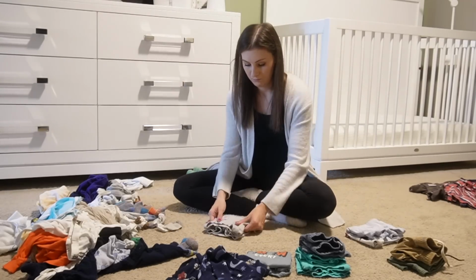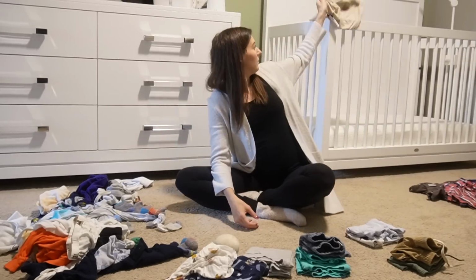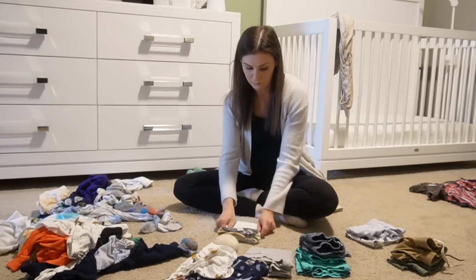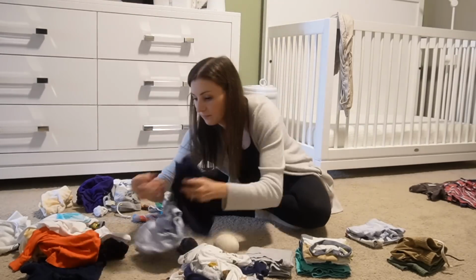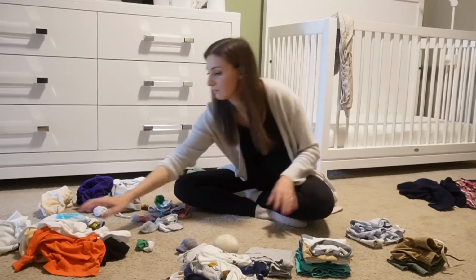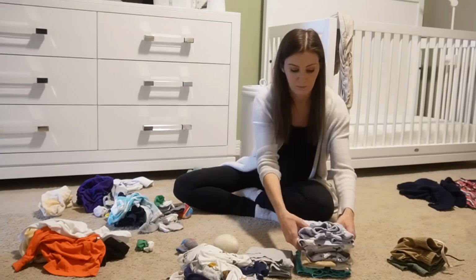So I have a pile in front of me of all of his pajamas, which I'll fold in a second. I threw his crib sheet over the edge of the crib, and then that pile by the closet is growing as well as we continue going. And then I am leaving socks where they are in the pile of all of the clean clothing. So those will be what's left over, and then I can just pair all of the socks together really easily.